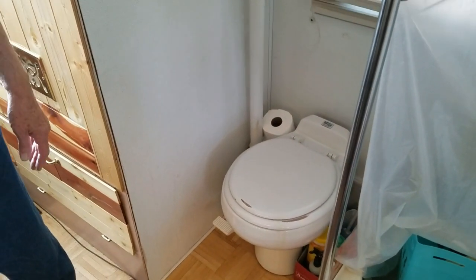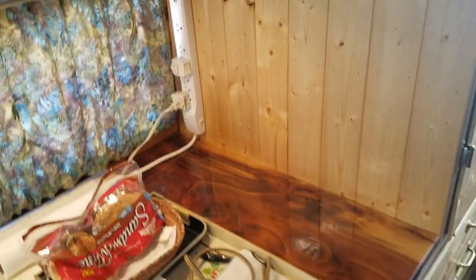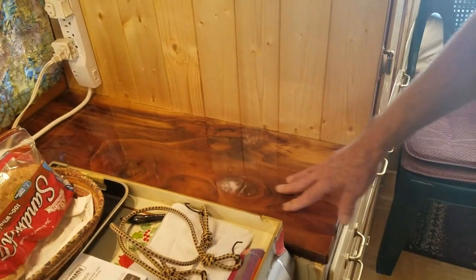I don't have a bathroom door either. I got tired of opening and closing it. Yeah. Well, for two people, just somebody's got to go out and take a walk for a minute, right? This is sequoia, actually. A piece of sequoia.